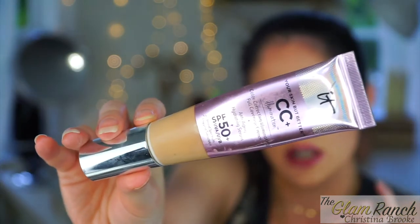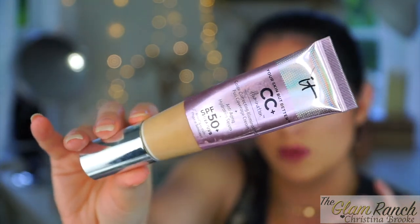This is the It Cosmetics CC Cream, and this is the Illuminizing version. This to me is one of those foundations that you wear to the beach. This is a foundation that I wear when I don't really want to wear foundation. What I love about it is it gives you a glowy look. People have said that you could see micro glitters in here. I personally don't see too much glitter in it.